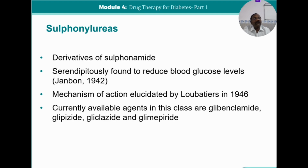Can you tell any other antibiotic which causes hypoglycemia in your clinical practice? Which drugs will cause hypoglycemia other than your diabetic drugs? Good. Antimalarials and also quinolones. Quinolone therapy, like ciprofloxacin, moxifloxacin, norfloxacin, etc. So there may be a chance of having hypoglycemia with them.